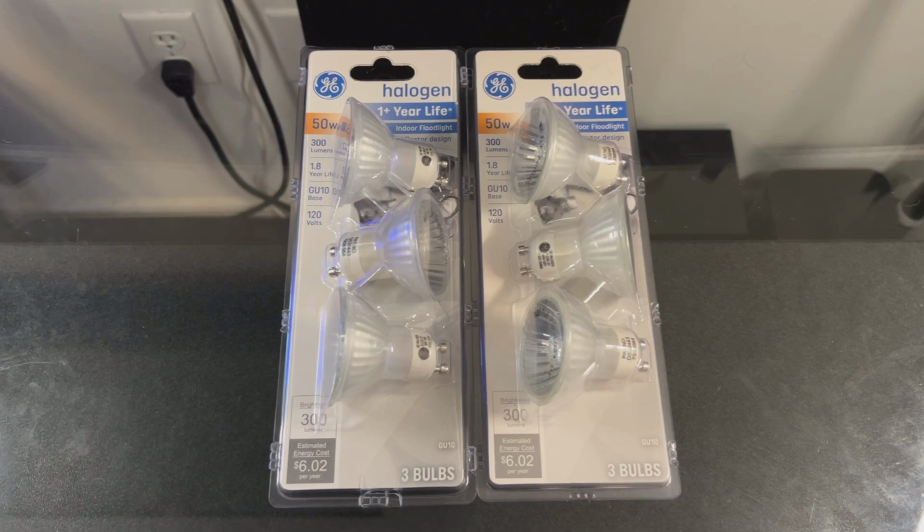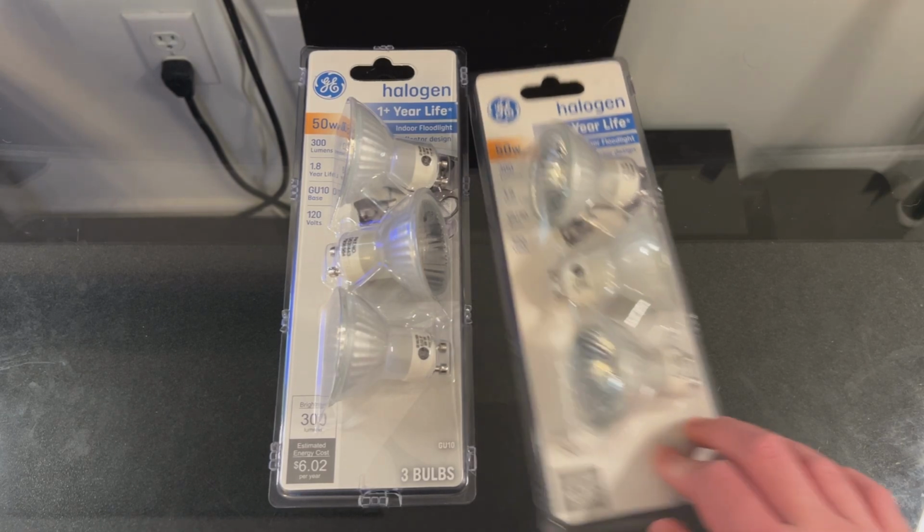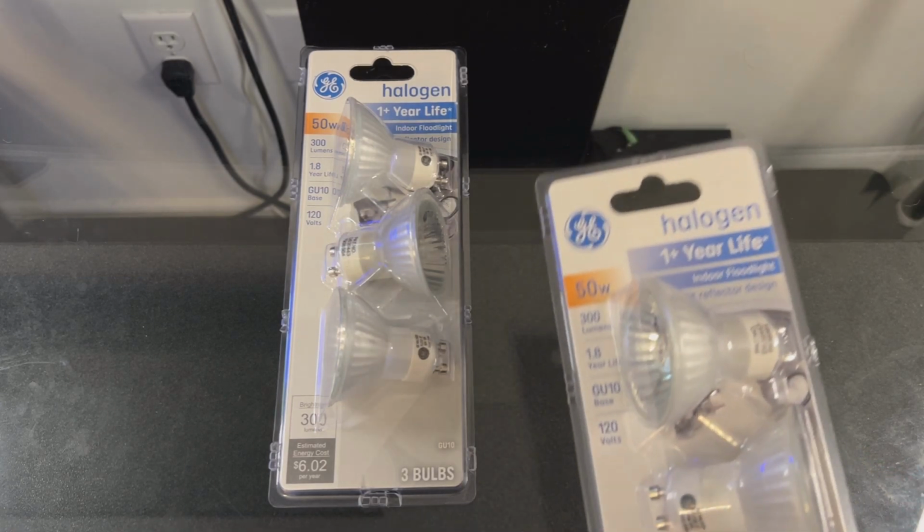Such terrible bulbs. We also have some of these GE ones in that same fixture, and they've been in there longer than the Philips ones, and they're all still working just fine. So clearly these GE bulbs are a lot better than those Philips ones, so that's why I decided to get some of these. Let's take a look at the packaging for these bulbs.